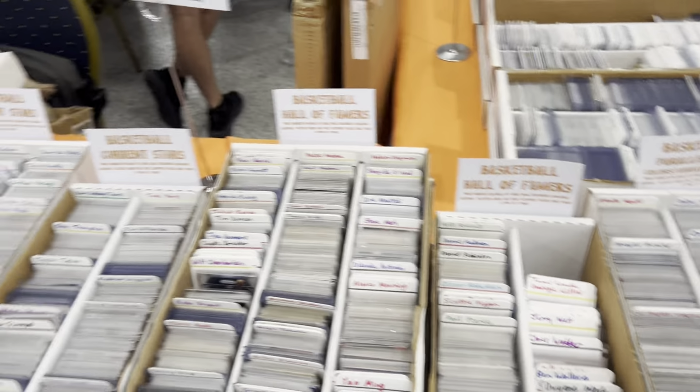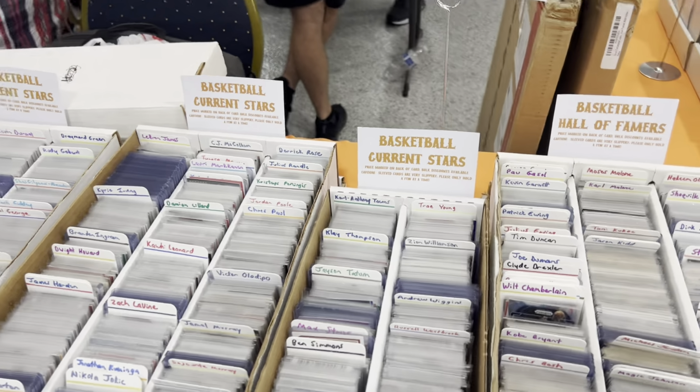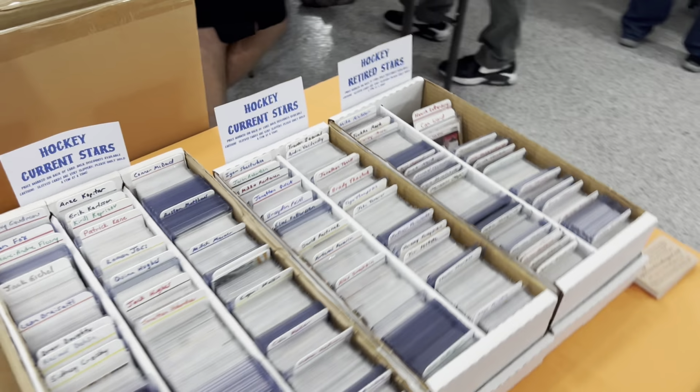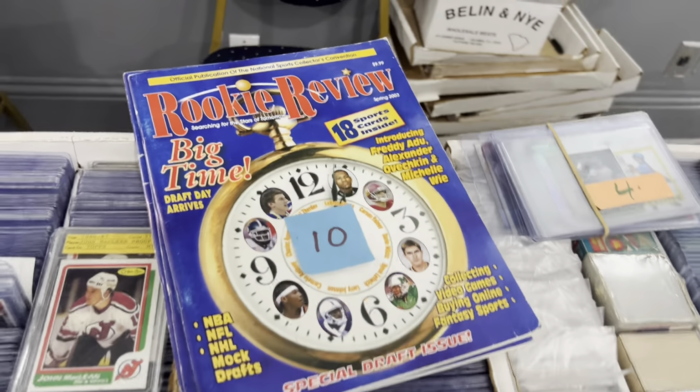A lot of supplies here. We'll come back to that table and show some of the stuff they got there. Boy, he's got a lot of basketball. A little bit of everything here. And then move on to this here. He's got a lot of cool stuff on this table here.